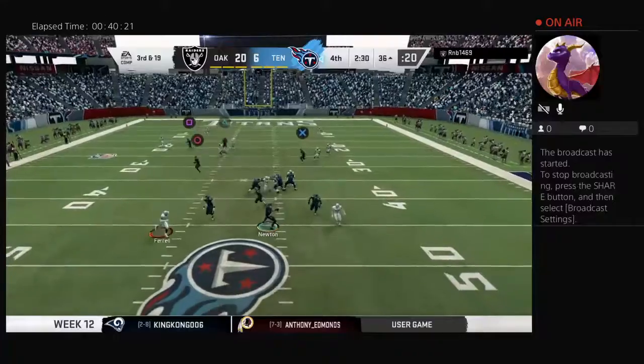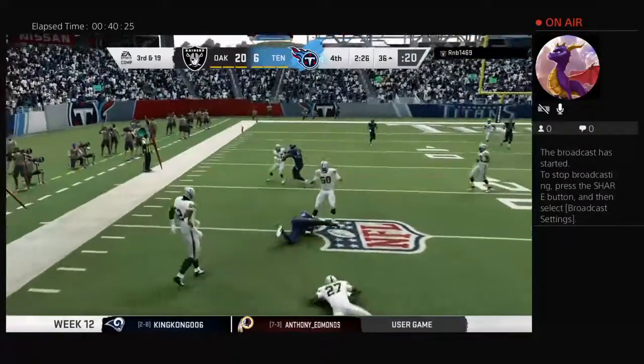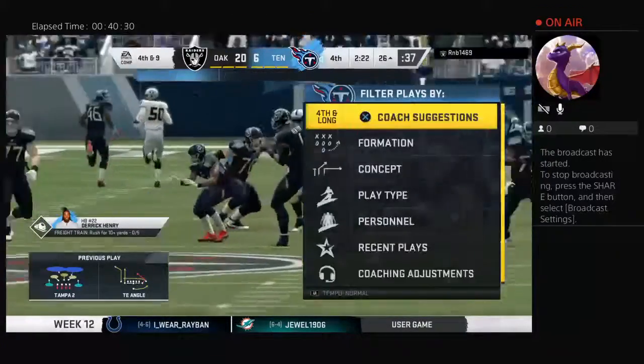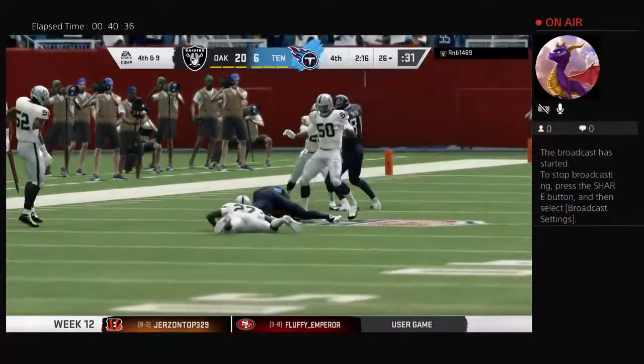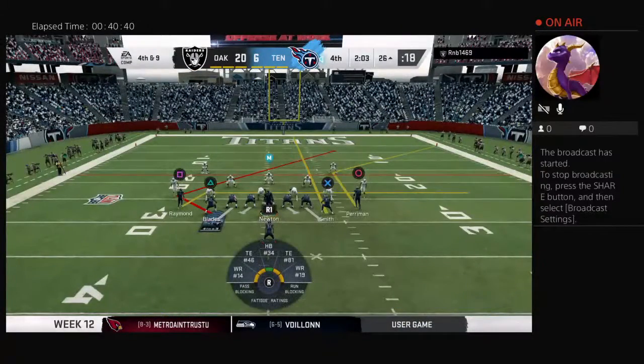3rd and long. It's Newton. That's caught out left by Perriman, and this will not get close to the first down marker as he's brought down at the 26. They do get 10 back, but still a ways to go on 4th. And they're indeed going to go for it here on 4th down.